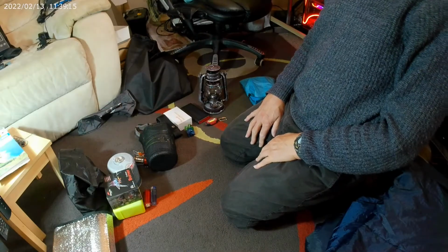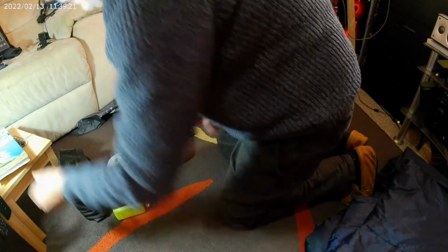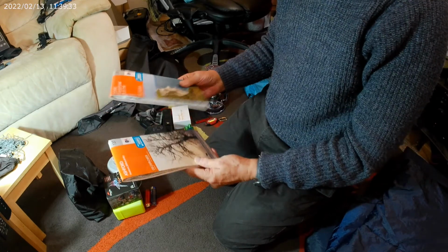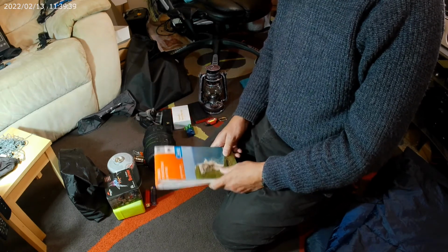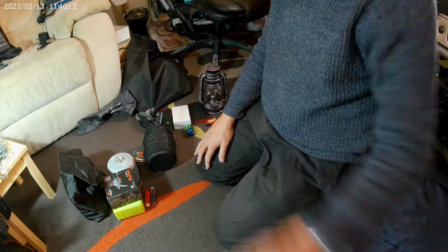Alright, I'm back again. I will now go over, let's put that out of the way. I'll just quickly look. I've got a couple of Ordnance Survey maps for pretty much most of Kent on them too. I don't really use them that much at the moment because where I go it's so close to home.